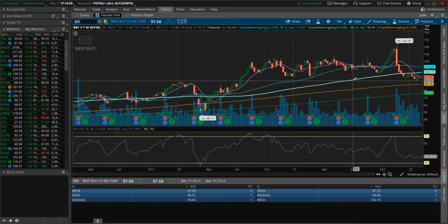Also, we can see if we take a look to the left, that it looks like over here, this is where we had previous resistance and we could be forming support right in this area around the $93, $94 range. So again, that's why this is a really good stock in my opinion.